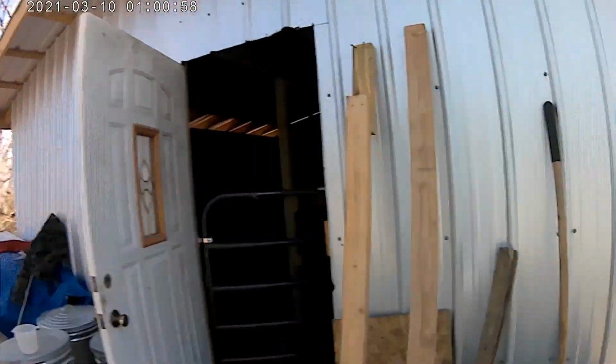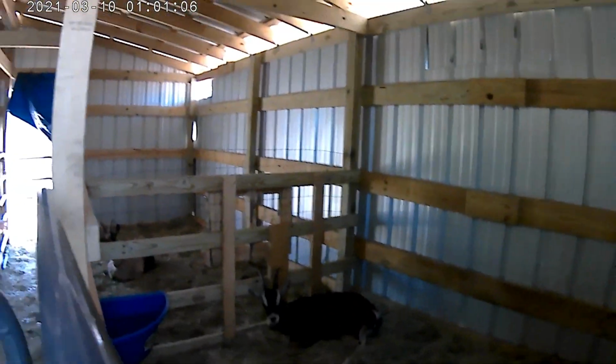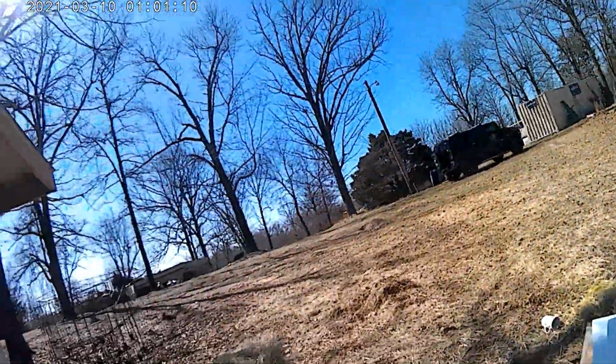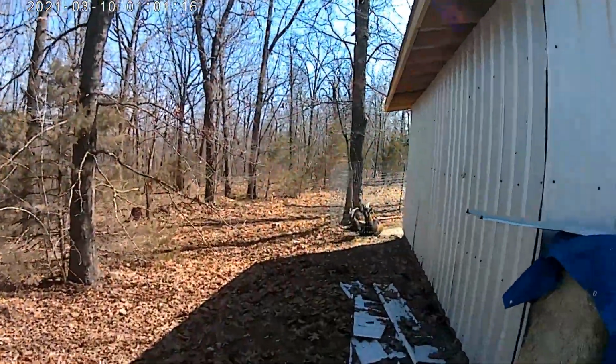I just enlarged one of the goat stalls for the new little baby. He's sleeping right here. Tiamat. They're doing excellent. And some of the boys, well, they're out laying in the sun.